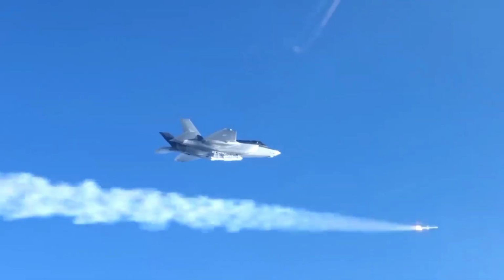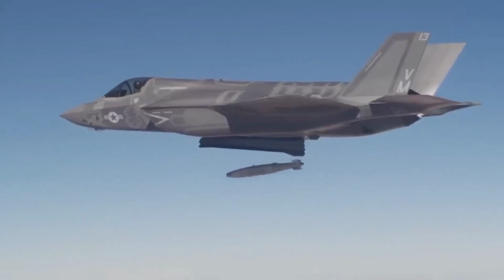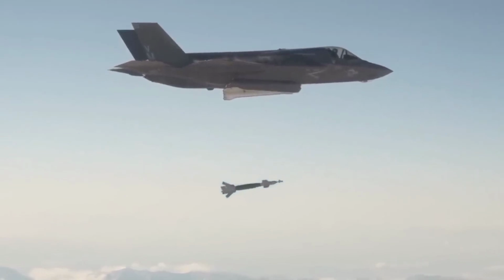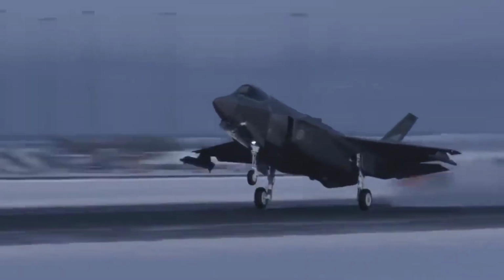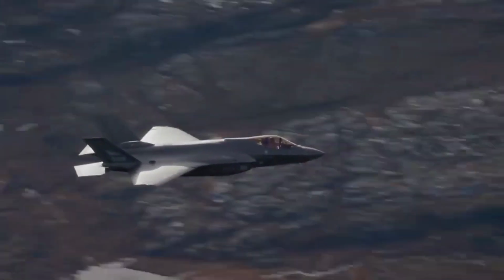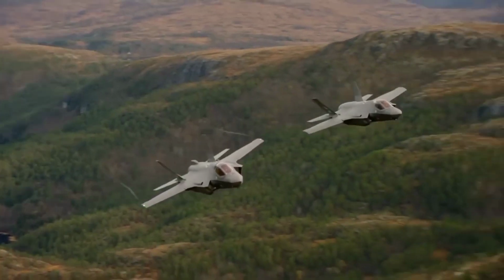As the new F-35, reassembled from the remnants of two wrecked jets, ascends into the future of combat aviation, it embodies both resilience and innovation. This story isn't just about a single aircraft, it's about the ingenuity that drives modern defense and the transformative potential of turning challenges into opportunities.